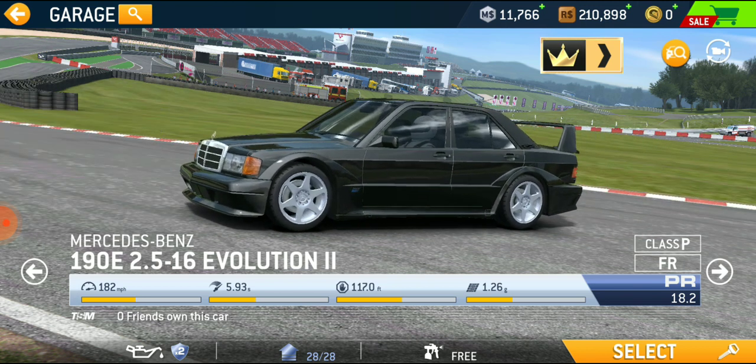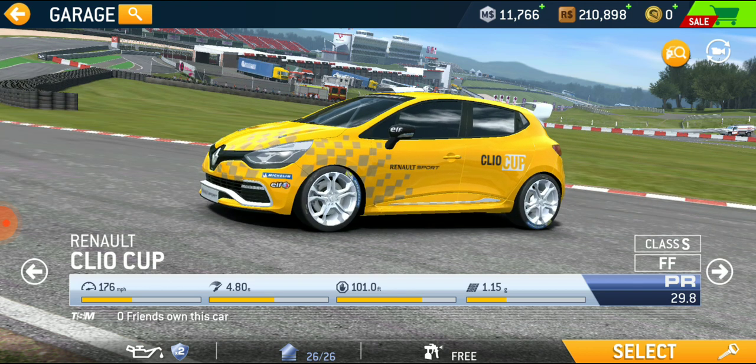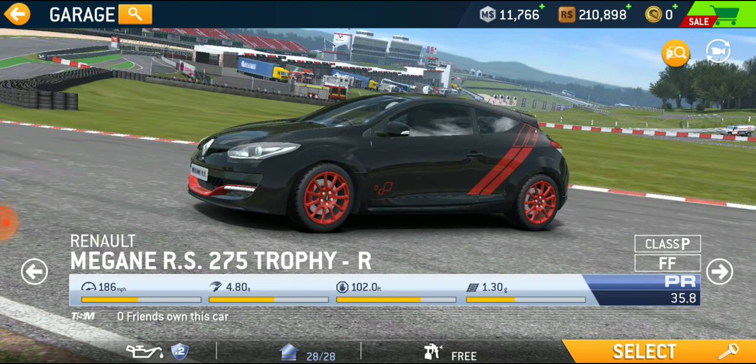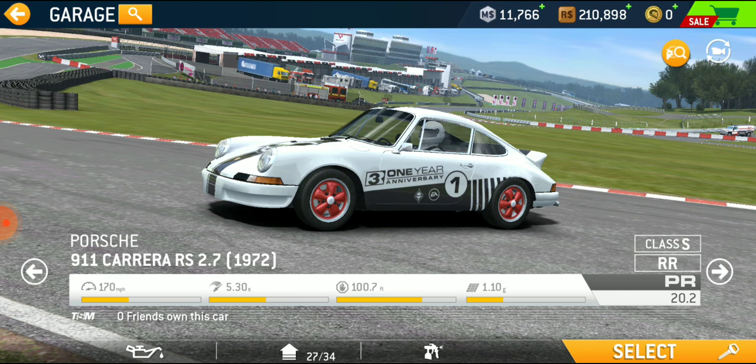Up next is my 1990 Mercedes-Benz 190e 2.5-16 Evolution 2. Up next is my 2013 Renault Clio Cup. Up next is my 2015 Renault Megane Trophy R RS 275. Up next is my 1972 Porsche 911 Carrera RS 2.7.